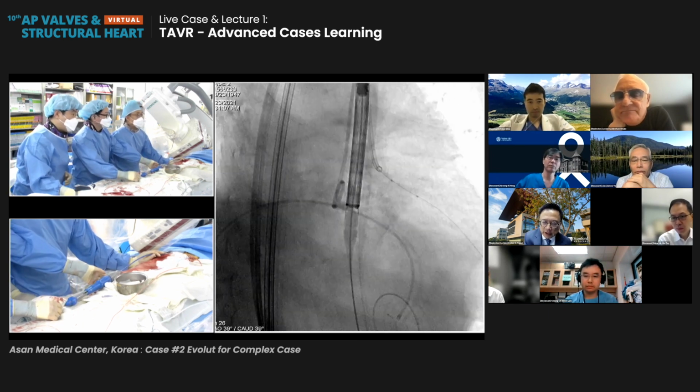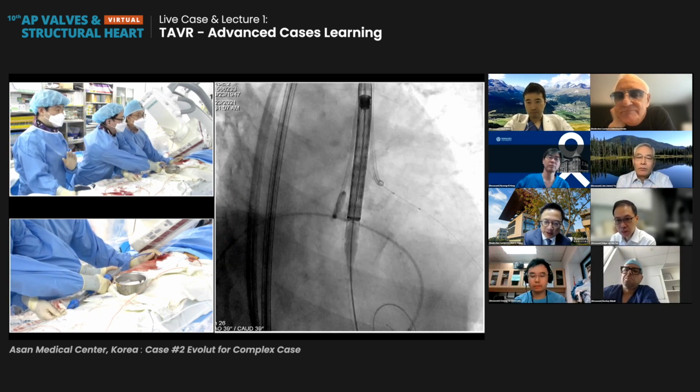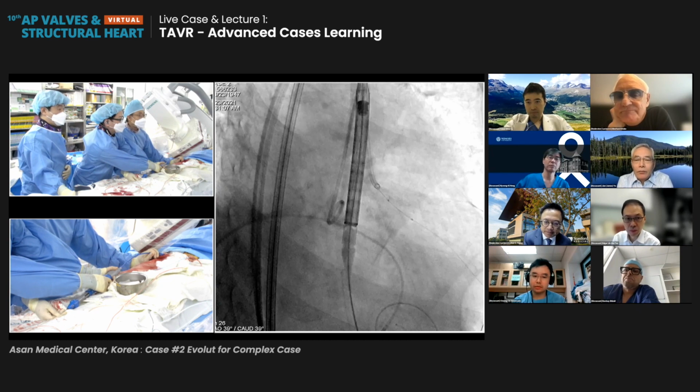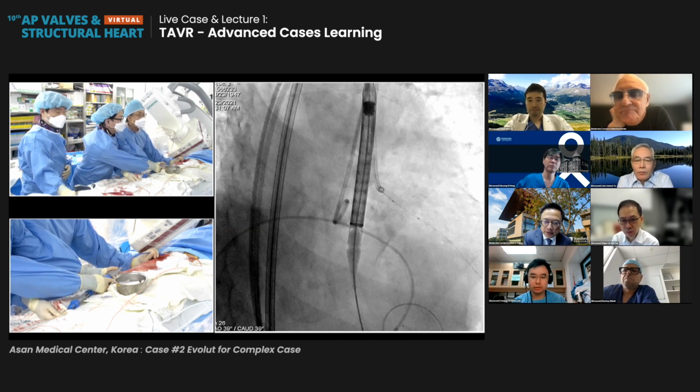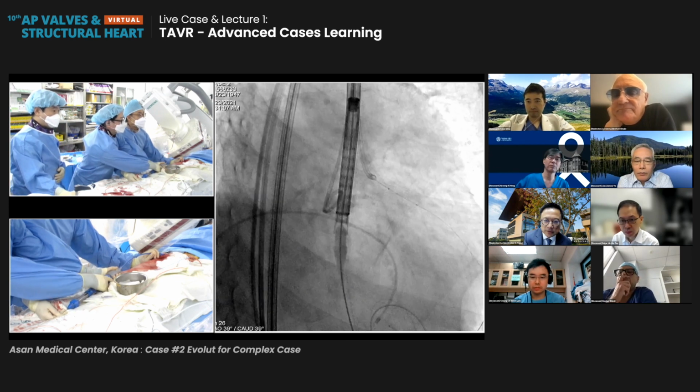So normally, with cusp overlap, you would be releasing the valve at the middle part of the pigtail. In this patient, a little longer. 120. Okay. Release. You go a little lower. Release. Okay. This is possible.